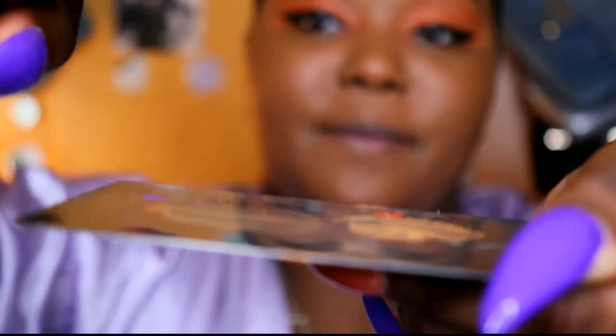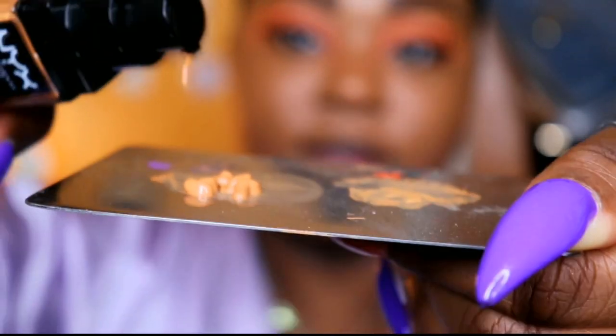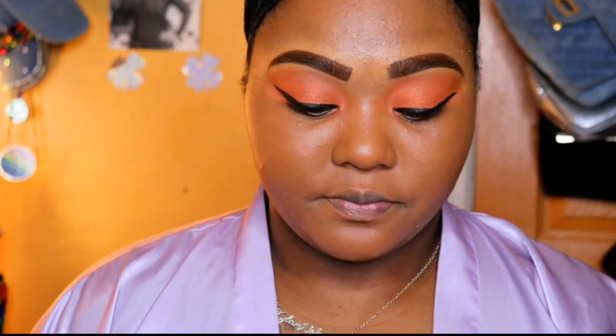But yeah, I basically just pumped the foundation. I'm going to use 2 more pumps of it. Okay, I have to go out real quick. I want to see how it is, so I will be doing a wear test, because they claim that it can last for 24 hours. So we'll see.